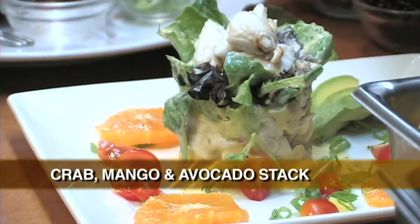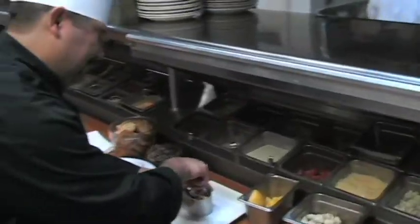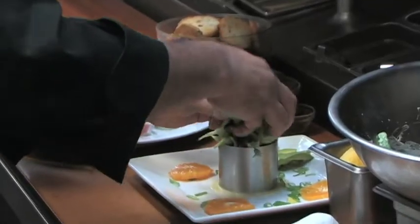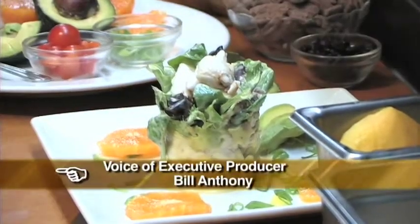Exactly. Now, in front of the executive producer, what did he grab? He's got the avocado, mango, and lump crab stack. It's almost gone. I think he likes it. So we've got the jumbo lump crab meat, an imported mango, and California avocado. And then it's got a little citrus vinaigrette on that. Cliff, this is the first time I've had this here, and I've been coming here since 3 days before they opened. It's delicious. Well, now that I know that my executive producer is happy, let's move on to dessert.